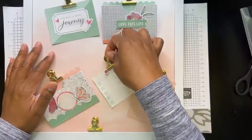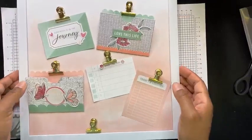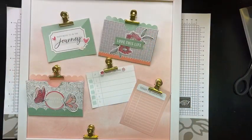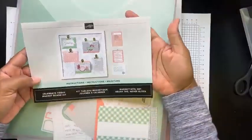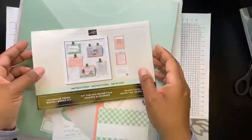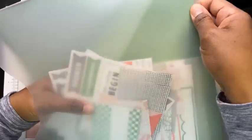So you can see it's got a magnet on it. It comes with these little clips here with the magnets on them. It comes with all of these little sleeves. Hold on, let me grab it. It comes with the extra pieces. Here's the instruction booklet. And so you could get really creative with this and do really what you wanted with it. The other thing is you can use the extra pieces to make cards with it. So this one is all inclusive, and it doesn't come with a stamp set.